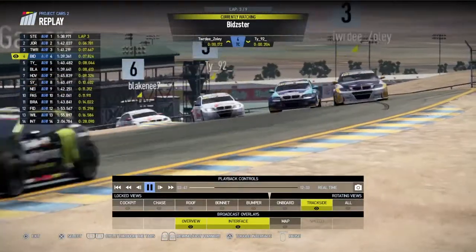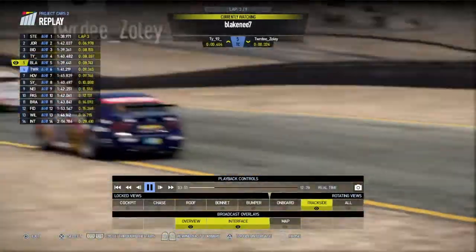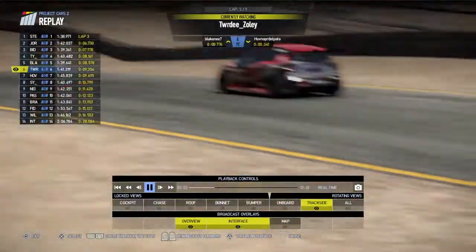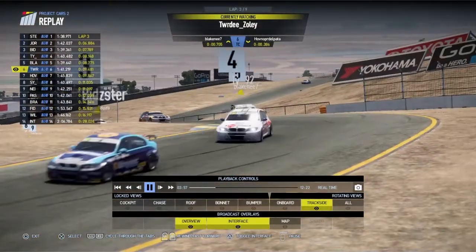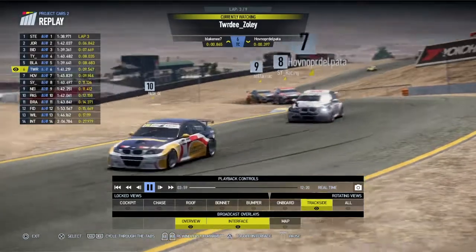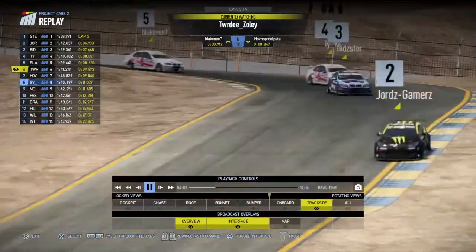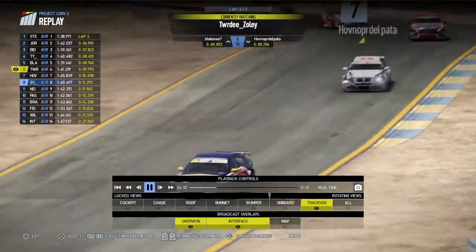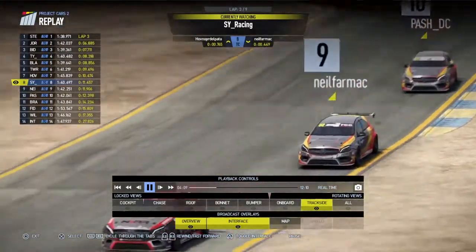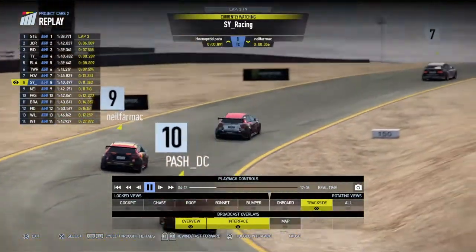Bidster. Oh, Twerdy slightly wide, and Bidster goes straight through on the inside. No contact there, just Twerdy making his own mistake and down the order to 6th place. And he's got Hovno all over the back of him, but again, not close enough. Hovno with a bit of damage on his car, so it must have been him that hit Fidel earlier, but we'll have to see that in a replay later on. But Cy Racing goes wide there. That could leave the door open for the other Mercedes drivers, but no way through there at all.